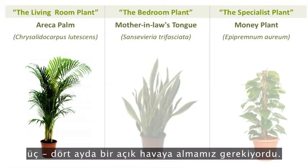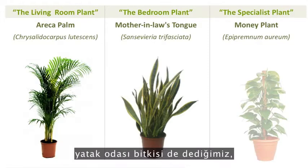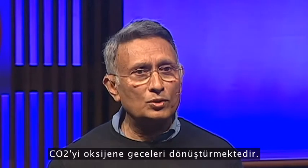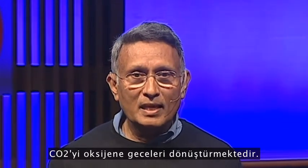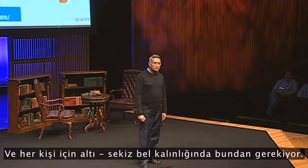The second plant is mother-in-law's tongue, which is again a very common plant, and we call it a bedroom plant because it converts CO2 into oxygen at night. And we need 6 to 8 waist-high plants per person.